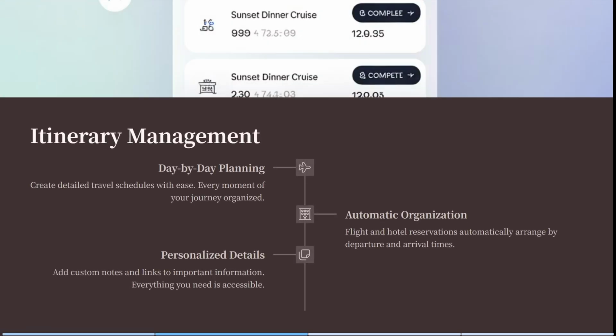So first of all, the itinerary management. You get a day-by-day planner. This allows you to create detailed travel schedules with ease, which means every moment of your journey is organized, if that is something that you like. It also has automatic organization, so flight and hotel reservations are automatically arranged by departure and arrival times, so it's all in order. And you get personalized details. So this means you can add custom notes and links to important information, which means everything is in one place and accessible when you need it most.